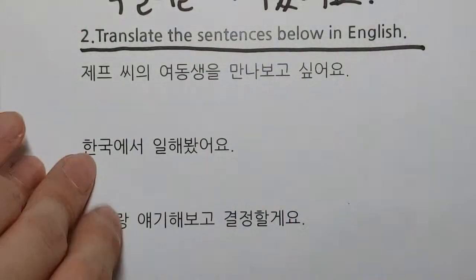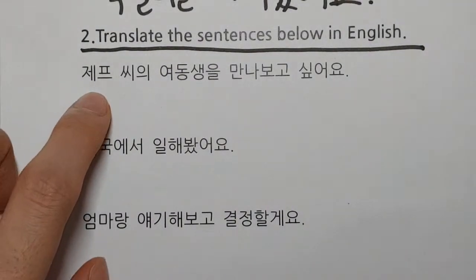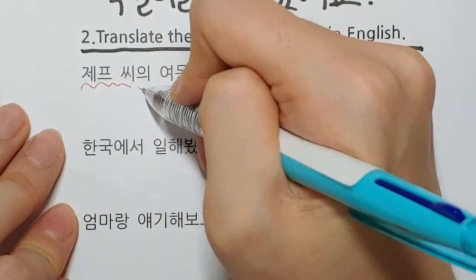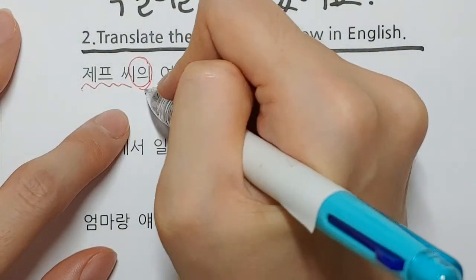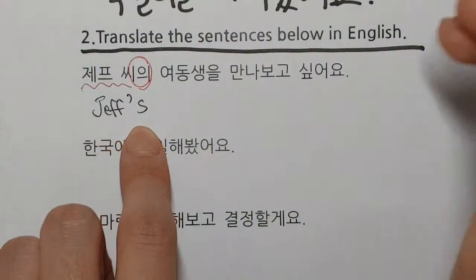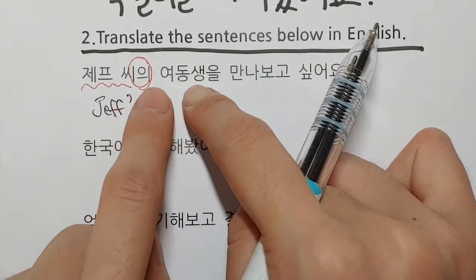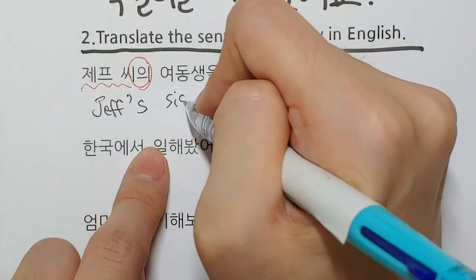And moving on to the second group of quiz, translate the sentences below in English. So they are all in Korean. So now let's figure out the meaning of these sentences. 제프 씨의, Mr. Jeff's, and 의 is a possession particle. So it means Jeff's. So it can also be translated as a sister of Jeff. So Jeff's sister. Sister of Jeff, Jeff's sister.